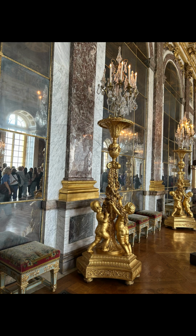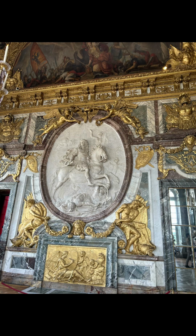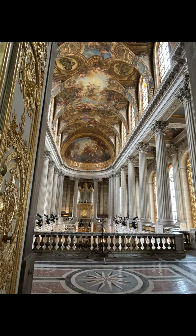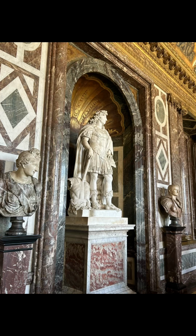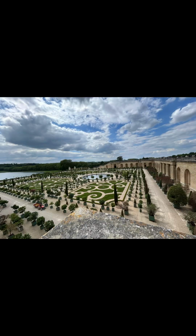While rooms like the Hall of Mirrors are certainly spectacular, I really enjoyed the small details. For example, note the depressions on the staircase from hundreds of years of people going up on the edges of the stairs. You can explore the palace at your own pace, and the app will help you make sure you don't miss any sections.